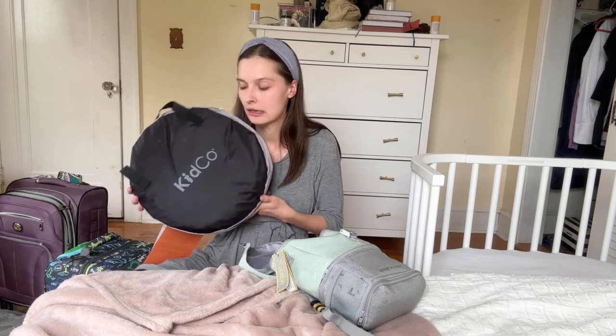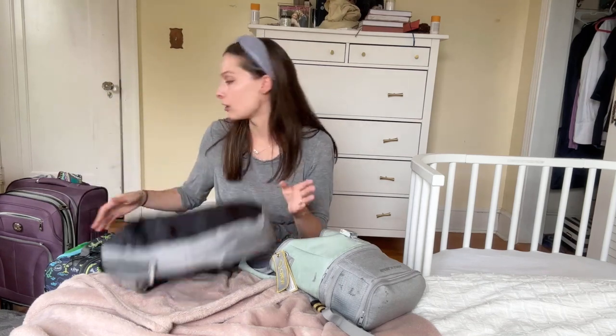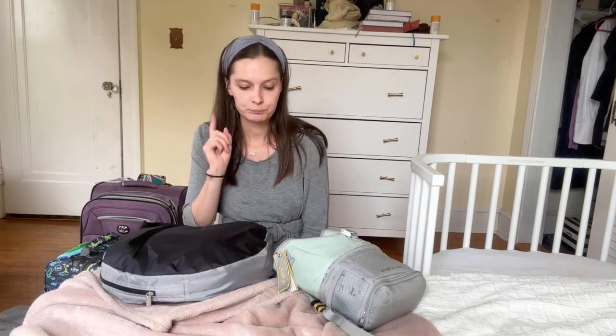And I got this pop-up tent. I've heard good things from friends who travel, so we will see what we think about it. I will let you know. Hopefully it's not a total waste because this kind of takes up a lot of space. That will go in the adult suitcase. It should fit fine. So that's that. That is her sleep space. Hopefully she'll sleep in it because again, this is pretty large.